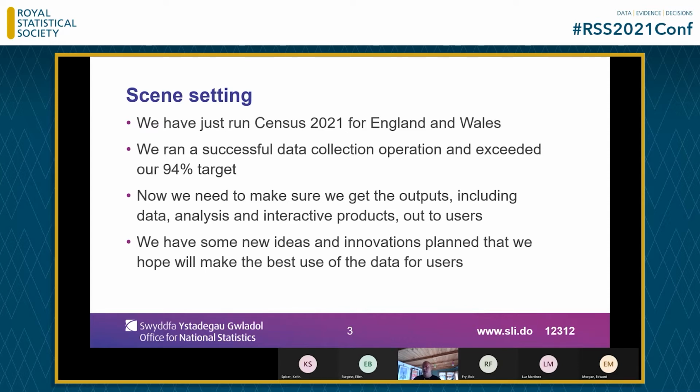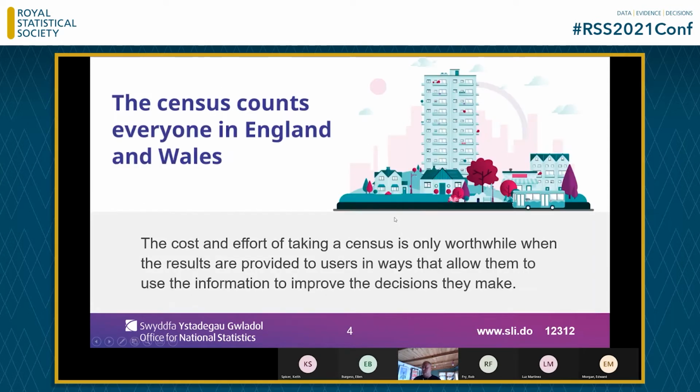So the focus now is turning from the data collection exercise onto the outputs. That includes not only the numbers, the data, but the analysis and the interactive products that we provide to users. We've got a number of ideas and innovations planned about how we can make the best use of that data, which we want to show in this session today.